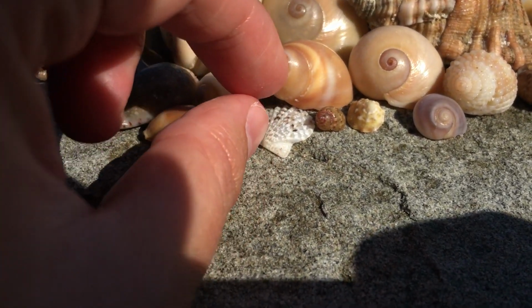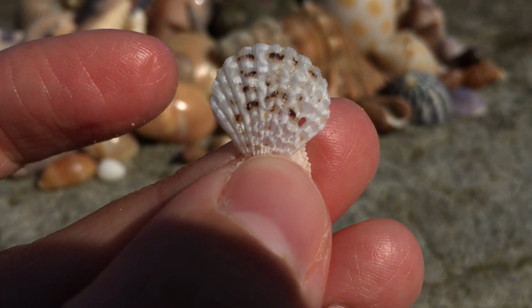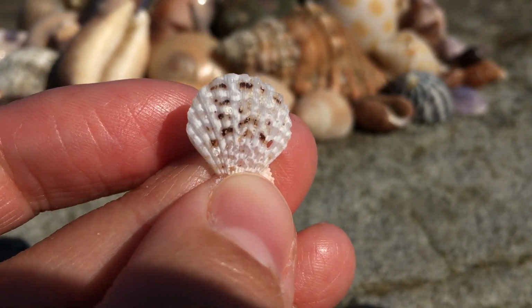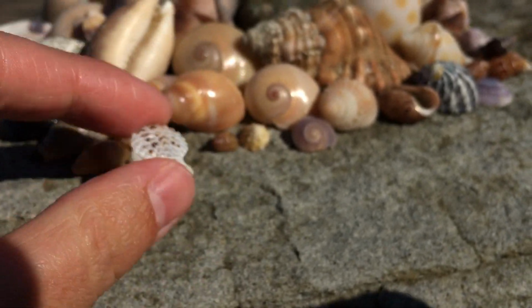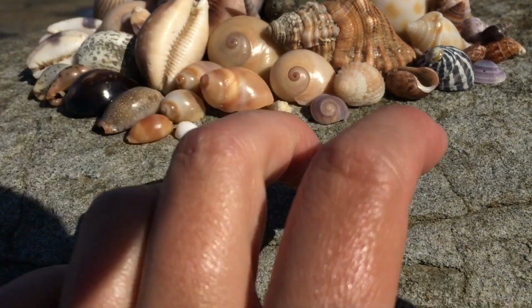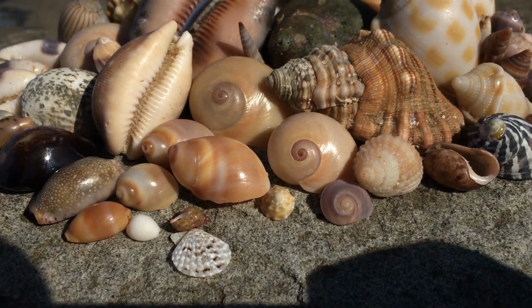And I do want to give a special little shout out to my absolutely adorable black and white scallop. I know I found him kind of at the beginning and I sort of forgot about him during the rest of the day, but it's just a really nice shell, so I'm glad that one survived. Ooh, pheasant shell. I'm glad that one survived in my bag.